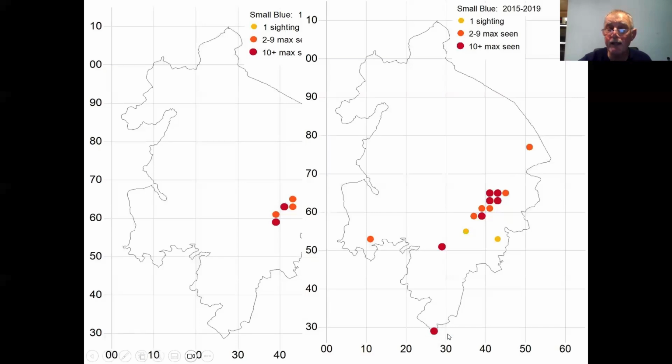And if you're wondering about this colony here, we have to thank the Upper Thames branch, or Oxford in particular, because they've got some colonies just south of us. And this dot down there is where it's colonised a new quarry on the southernmost part of Warwickshire. So that's how we dealt with the small blue in Warwickshire. And that's how we've still got work ahead.